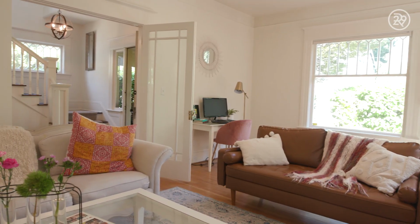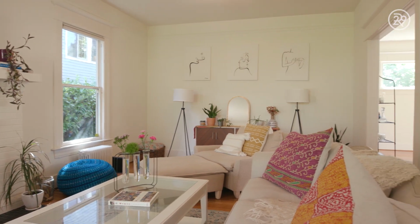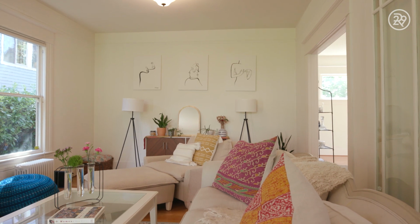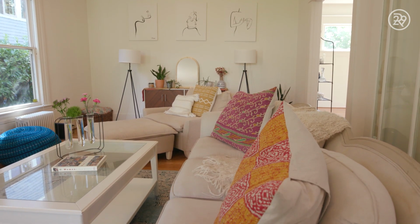Now let's check out our living room. For this room, we really tried to make it bright, colorful, a little bit boho with some of the furniture that we purchased, which is 90% off Facebook Marketplace. One of our favorite things that we pulled in from our last house when we were living together was this couch. It's been in my family for probably like 15 years and it's just so comfortable that we found it at a flea market one day.